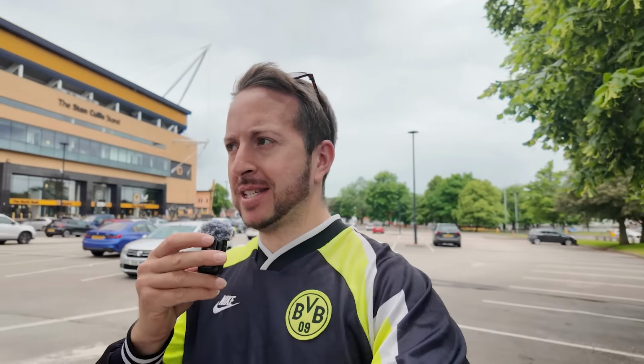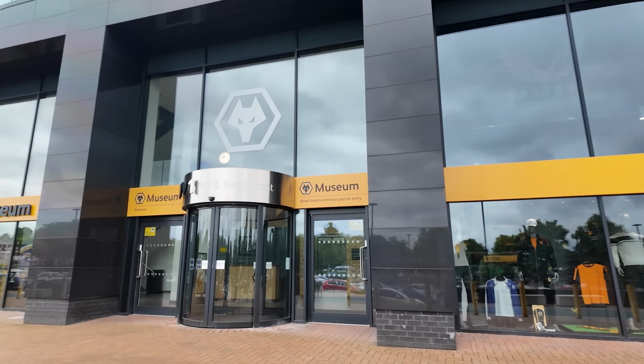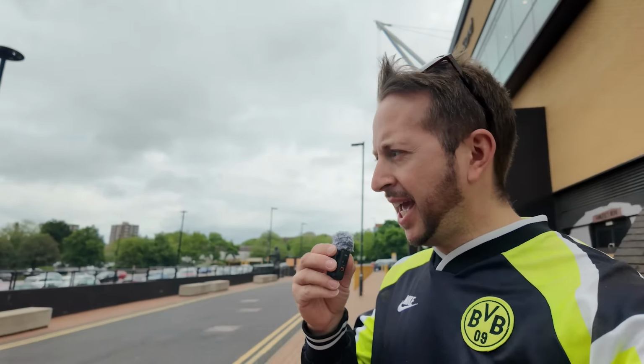As part of the Stan Cullis stand, you've got the North Bank Museum. You've got the museum, the Wolves Mega Store. If you are to do a stadium tour, they do take place over there. Again, similar to Villa, because my stepdad is a Wolves fan. I did come here as a kid many a time.